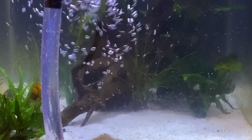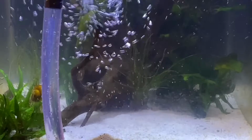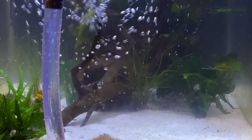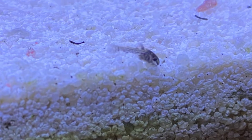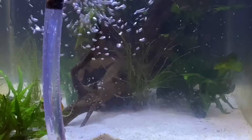At the end of the day, I think only 2 babies survived, because I only ever saw 2 at a time, and this was a couple of weeks ago. Now I'm only seeing 1, so I think we just have 1 baby. He's about a month or 2 old, but he's still really small. I don't feed heavily, so I'm guessing he's just growing really slowly. But you can see him or her every now and then.